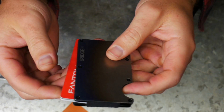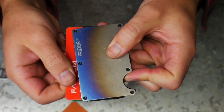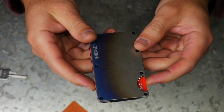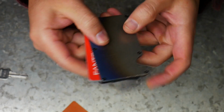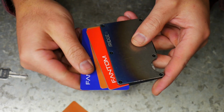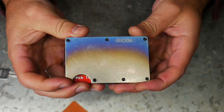And actually one card, I say one card, but really the way I get one card out is the same in the back. So if you have two cards that you use a lot, you're going to want to put them in the front and the back. That way you can pop this out and either grab the back card and pull that out and use it, or grab the front card. Your middle cards are going to be a little more difficult to access.